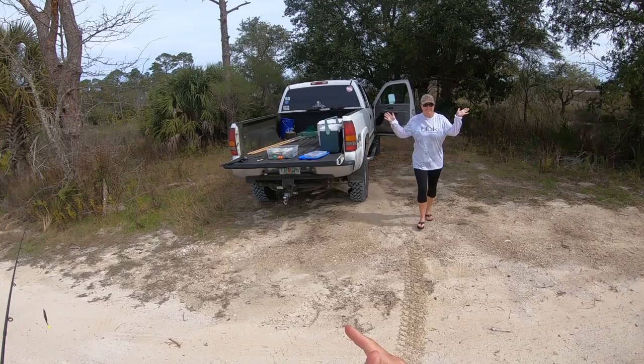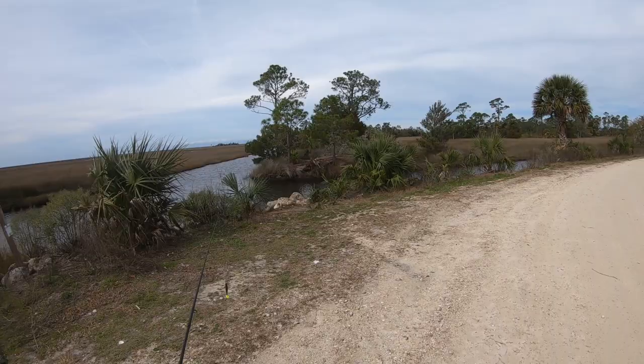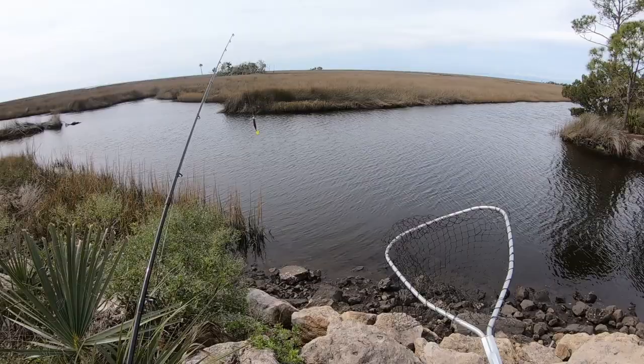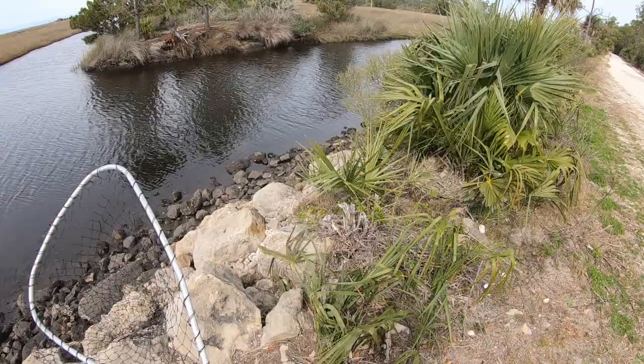We decided to jump in the truck and run down here to the coast today. We're racing an outgoing tide, but she only had to work half the day. So we thought we'd come fish a little, and I haven't banked fish in quite a while. The last time we were here trying to catch blue crabs, I caught some trout and redfish, so that's what we're hoping for today. Let's see if we can get hooked up to something.